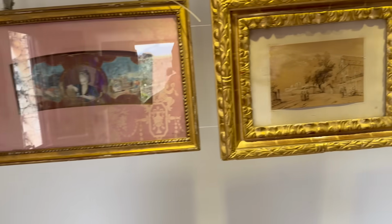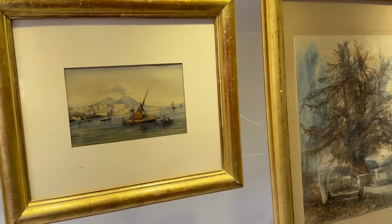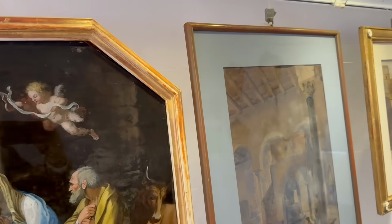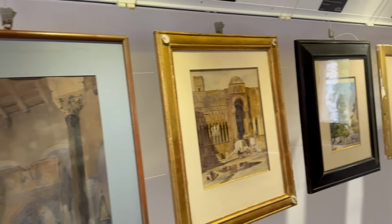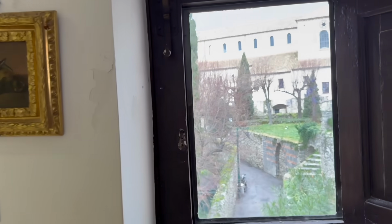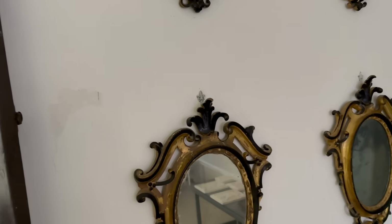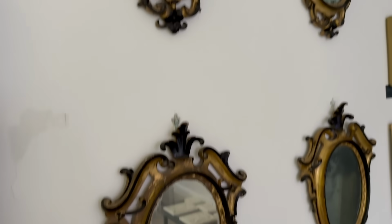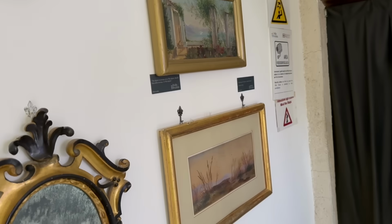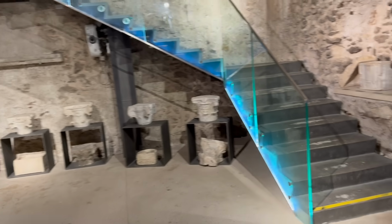So up in the tower, as it turns out, they have a museum. A variety of original artwork from watercolors and oil paintings. And you can kind of peek out one of the tower windows. And a grouping of speculas, mirrors.